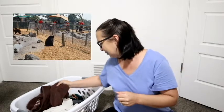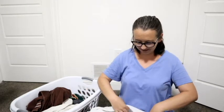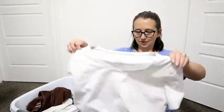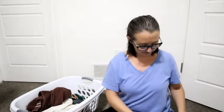And then there is an attraction you can pay extra for, which we didn't do. You can pay money to bottle feed an orphaned bear cub. They are so cute. But unfortunately we did not do that this time around. But maybe next time we'll do that, because you have to have reservations, and this was kind of a last minute trip, and also I didn't know that they did that.